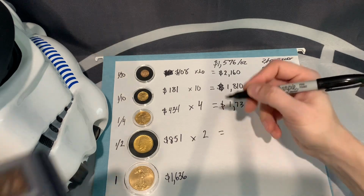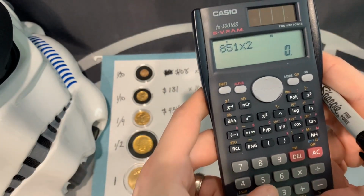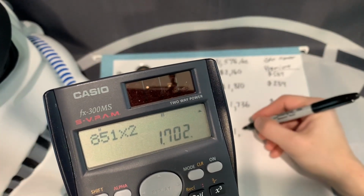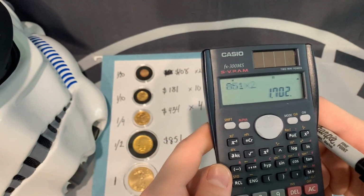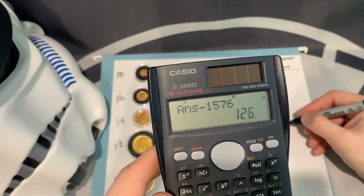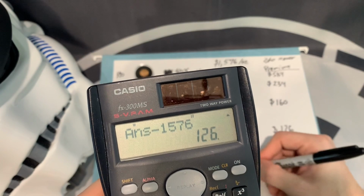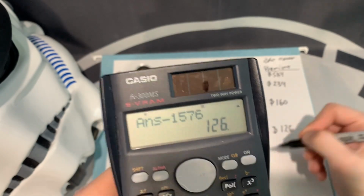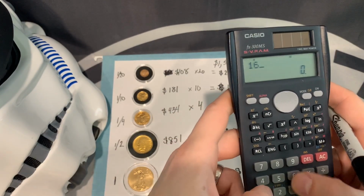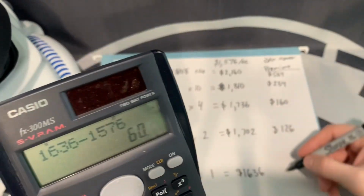Then let's do the 851. We're going to multiply that by 2. So 851 times 2 is equal to $1,702 minus the $1,576 spot price. You now have $126, and then this is just times 1, which is $1,636. Can you see that? Okay, so let's just do the 1,636 minus the 1,576, and we get $60 over spot.